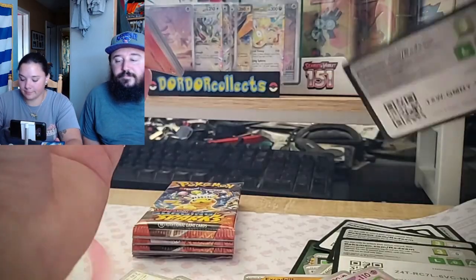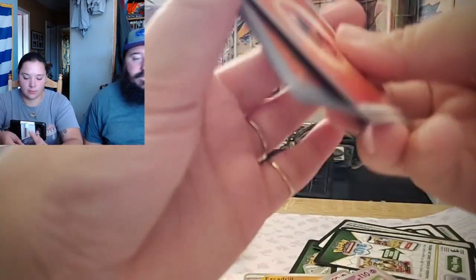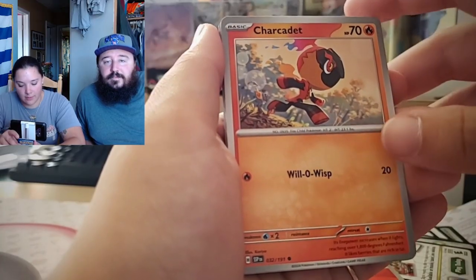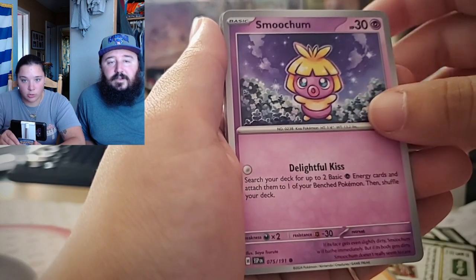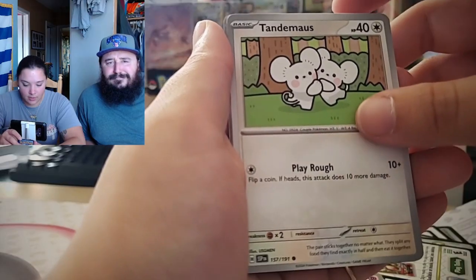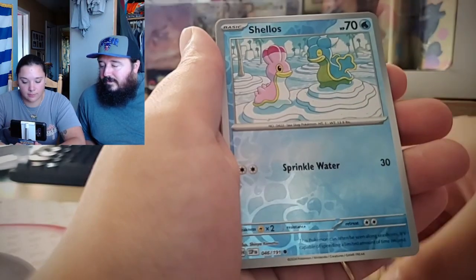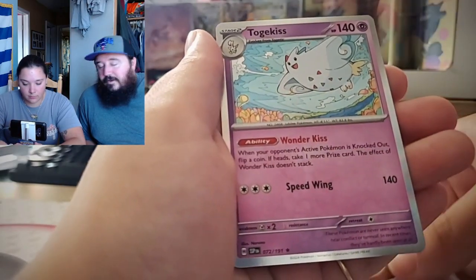Code card. Alright, what's the energy? What's the energy here? Basic energy. New Jersey's on fire. Oh, following it up with a Chardet? Fire on fire? Yep. That's pretty cool. He's lighting the fires. Smoke Jump. Skarmioy. Tandemouse. Victini. Another Meowstic. Shiny Shellos. Dusk Ball. Togekiss.